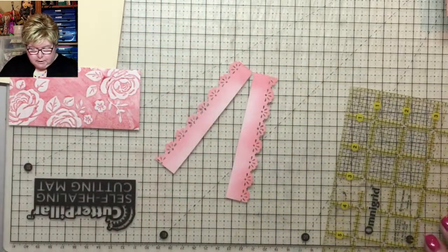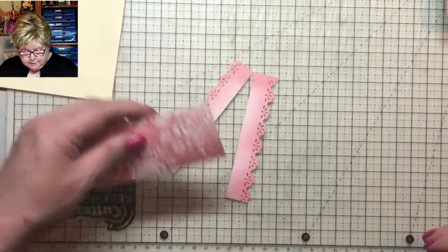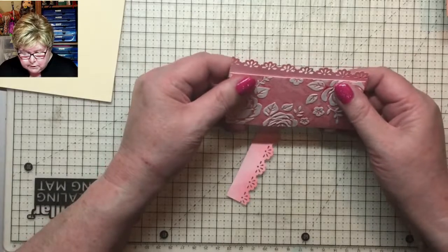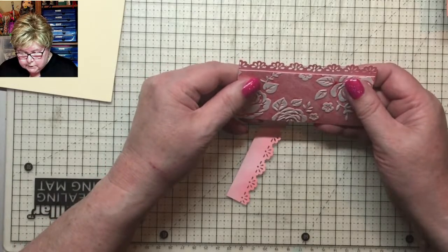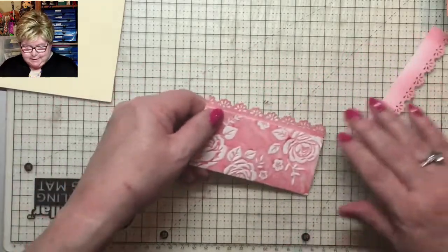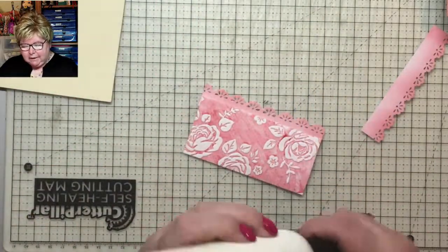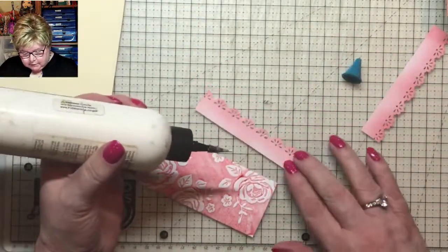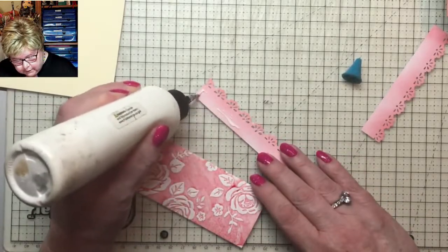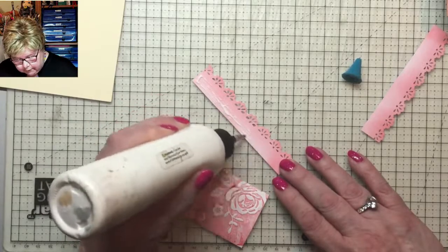Right, so there we've got our borders for the top and the bottom of this piece. So the first thing to do really is to stick those on. It's a kind of long-winded way of getting something, isn't it, really, to be honest? But you know, I kind of like long-winded. What else am I going to do? So let's pop some glue onto here. Not right up to the punched bits because you want to leave room for your flat back pearls.